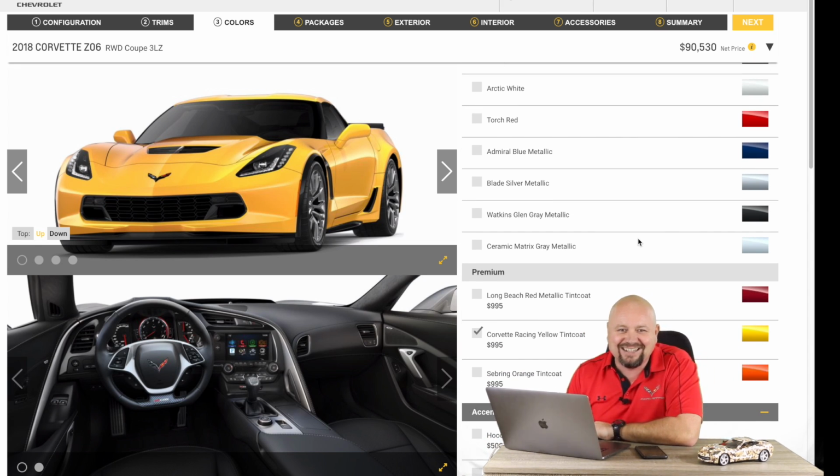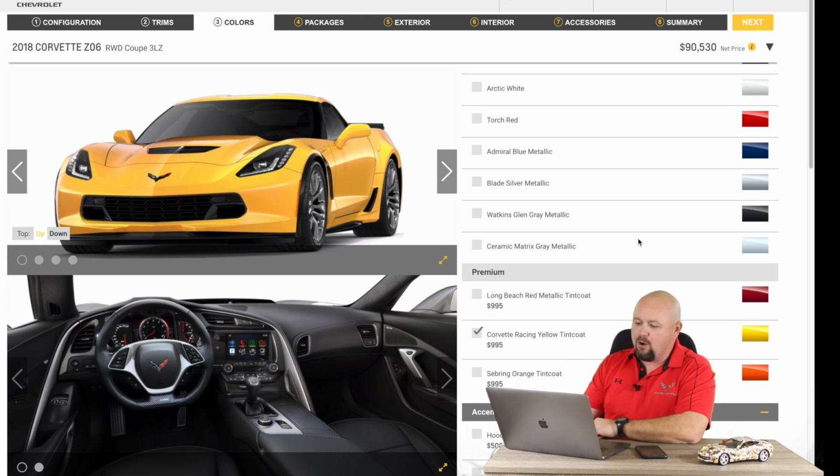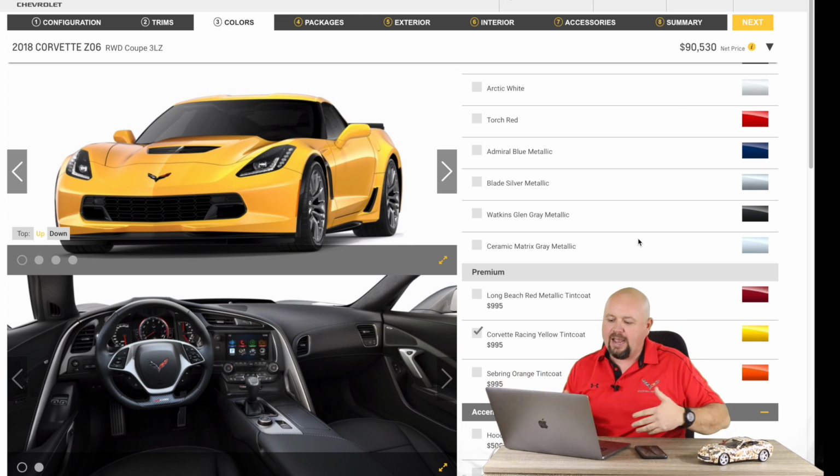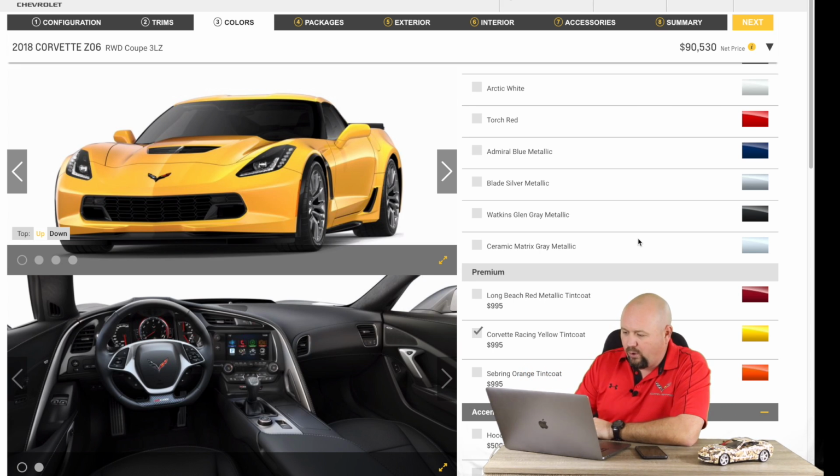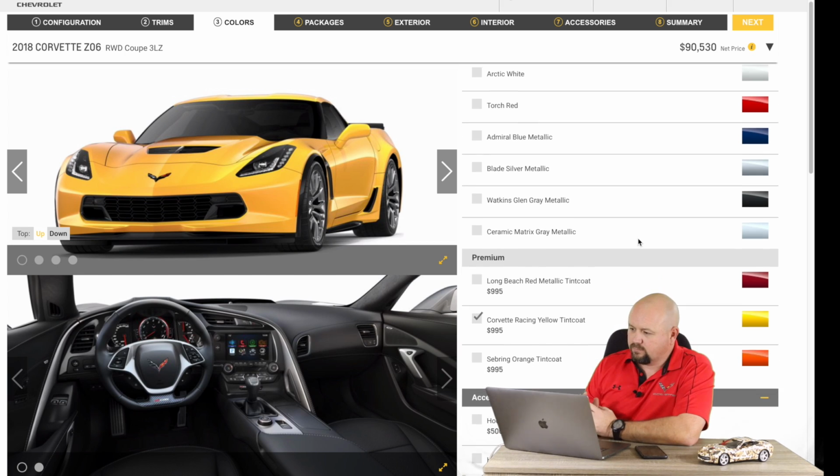We get into these colors. Now, what makes Long Beach red, Corvette racing, and Sebring orange, why are those premium over the other ones? Is there a particular reason? It's the paint process. It's a tint coat paint process. So the extra time it takes to paint those, there's a cost with that because they could be making a larger quantity in other colors. So there's a cost offset there. Okay, with those tint coats.